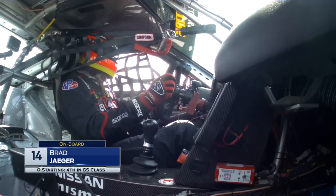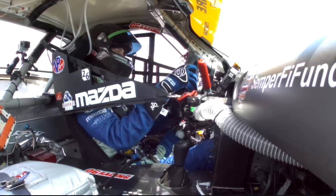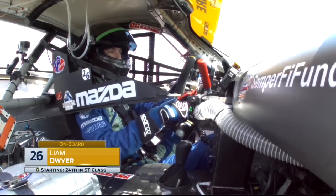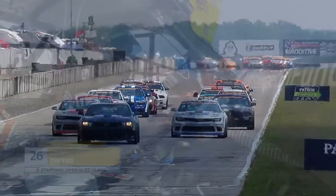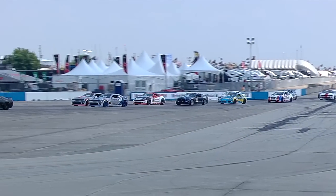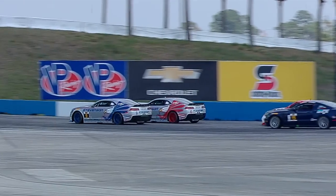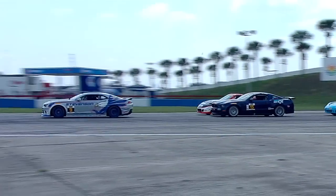Chevy Camaro, Ford Mustang Boss 302R, and Nissan 370Z, then a Porsche 911. Great mechanical diversity up front. And there is Marine Staff Sergeant Liam Dwyer, a full-time Mazda factory driver now, highly decorated combat veteran, living the dream as a racing driver thanks to Mazda. Matt Bell is going to lead these two Stevenson Camaros to the green flag. His 10th career pole here yesterday, a sensational lap.